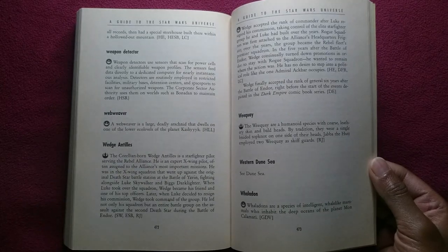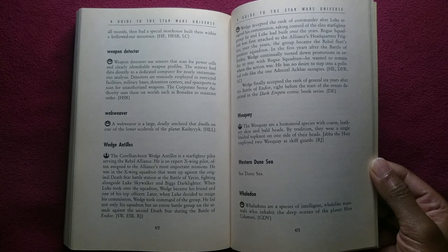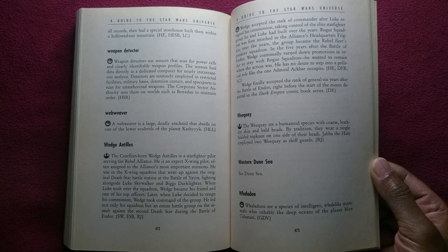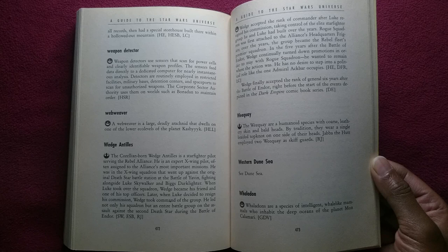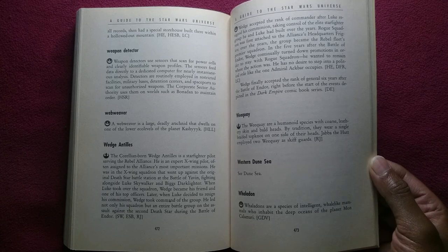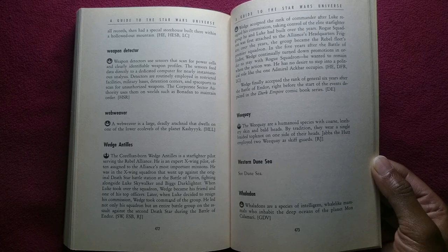Wedge Antilles. The Corellian-born Wedge Antilles is a starfighter pilot serving the Rebel Alliance. He's an expert X-Wing pilot, often assigned to the Alliance's most important missions. He was in the X-Wing squadron that went up against the original Death Star battle station at the Battle of Yavin, fighting alongside Luke Skywalker and Biggs Darklighter. When Luke took over the squadron, Wedge became his friend and one of his top officers.